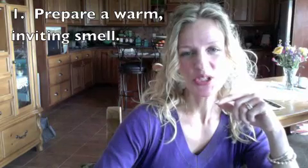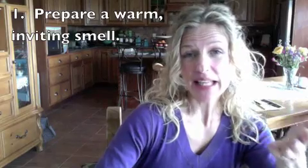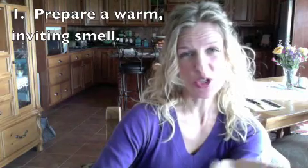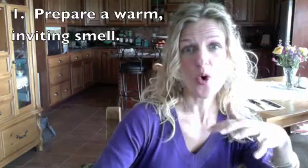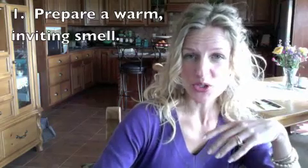The first thing I want you to do is turn on your oven and place some vanilla extract in a foil and place it in the bottom of the oven. You can turn the oven on to about 200, 250. What this does is it creates a warm, fresh baked cookie smell throughout the house while you're doing your cleaning.